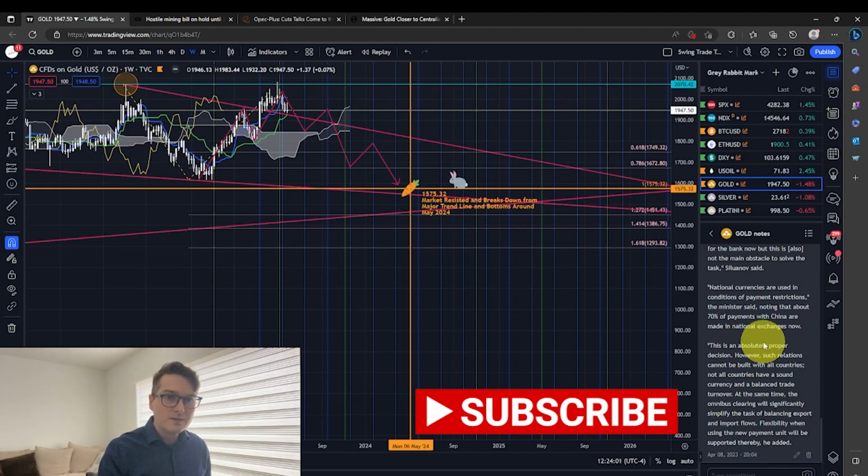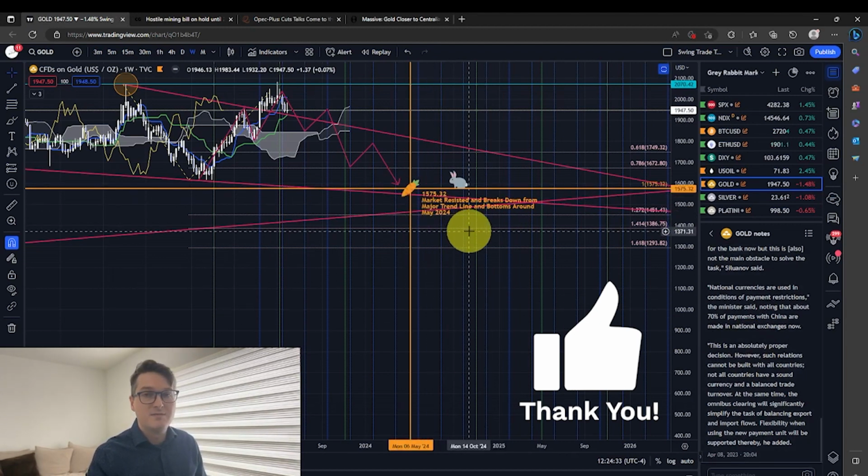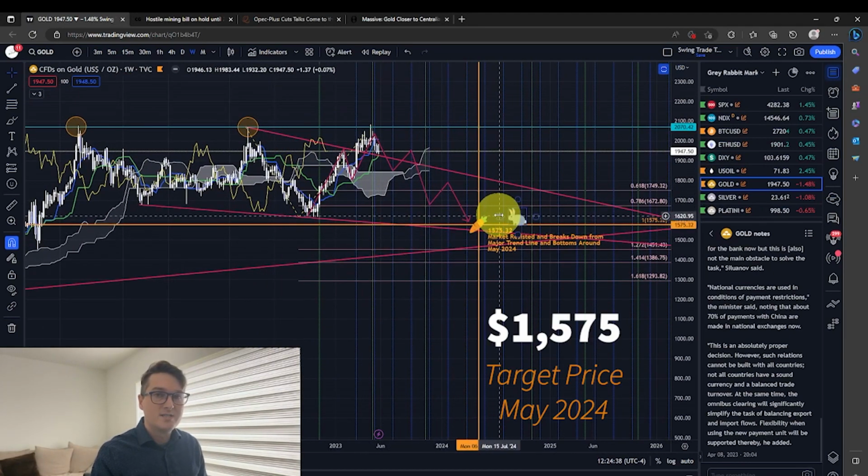So, there's a lot of variables, there's a lot of question marks, but if that does happen, you will see a reevaluation of precious metals: gold, silver, platinum. And I think that you will see prices go much, much higher, because these prices have been suppressed by the central banks for so long. So that's just something to keep in mind. But this is an article kind of thinking long term. In the short to medium term, we're expecting to get the carat here at the $1,575 level, because I do believe that price will be suppressed for a little bit longer than people will realize.